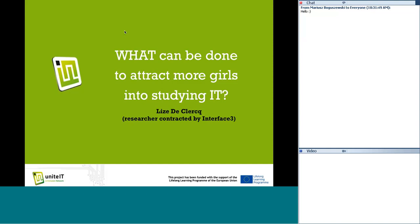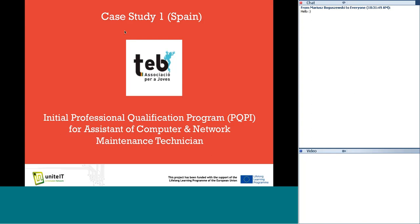We are not going to give an overview of everything that can be done, because we have also written a big article about it. Our approach for this webinar is to do it through the organizations that we invited, that we screened on gender, that we are doing a gender consultation with, and we are going to give examples of what they are doing. So the first case study is Spain. The project that we screened is called Initial Professional Qualification Program for Assistant of Computer and Network Maintenance Technician.